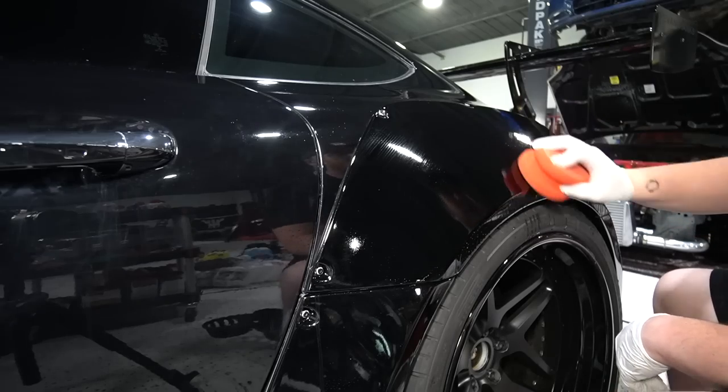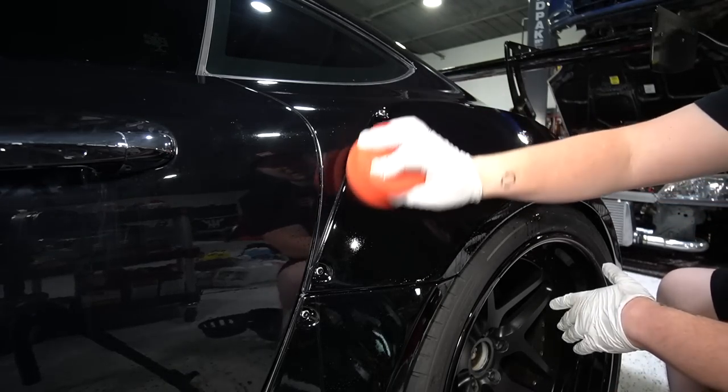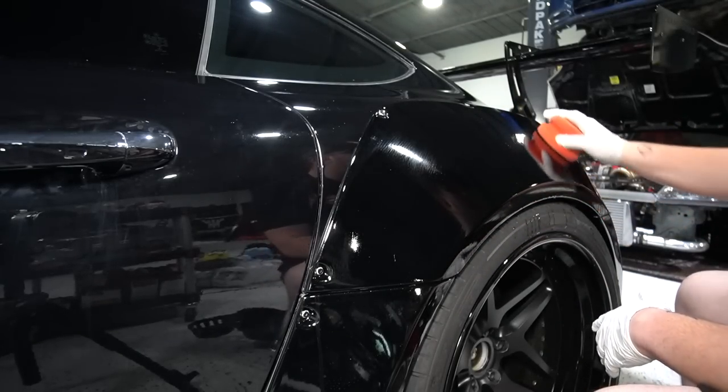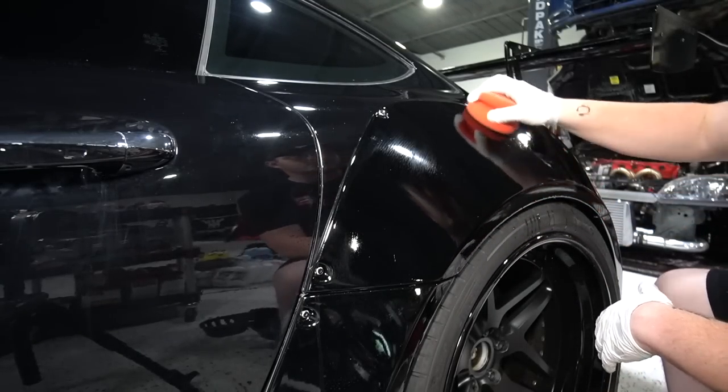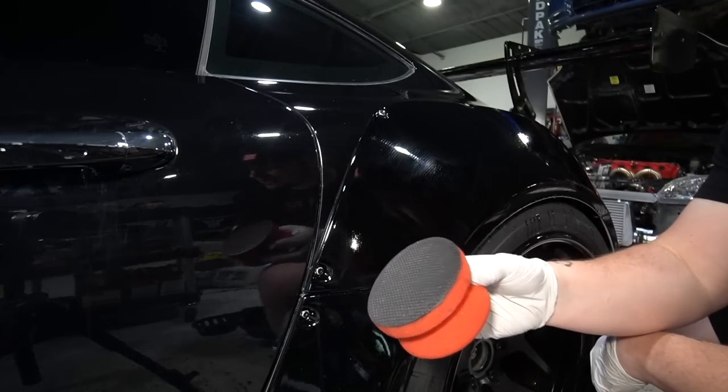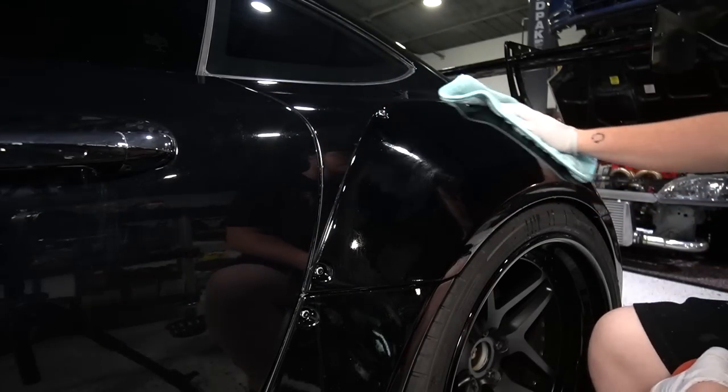So that's literally like, even with new paint, especially in body shops, you're gonna have dust everywhere. And while that clear coat is trying to dry, all that's gonna go into the clear coat. So what I'm removing right now is gonna be helping get some of that out.